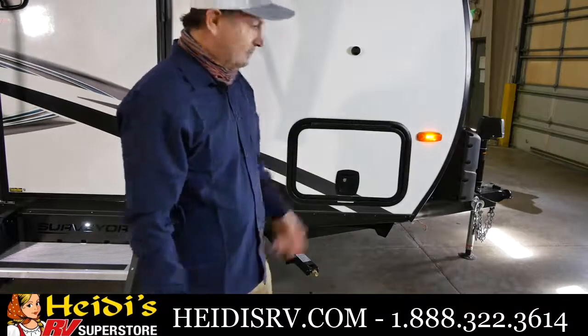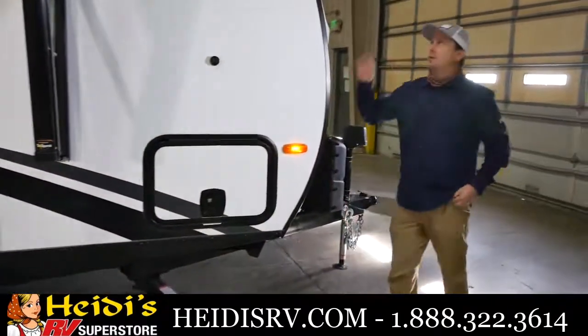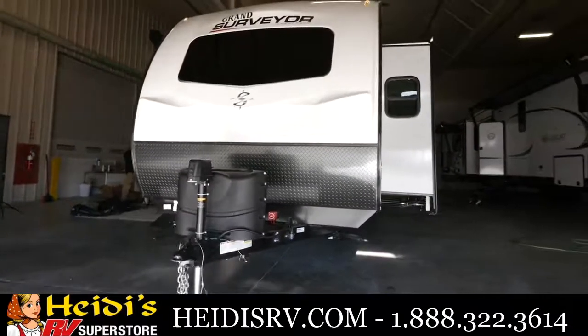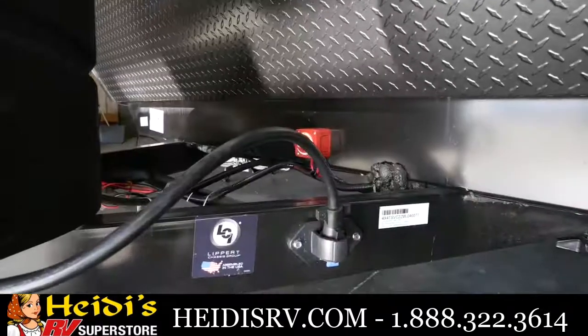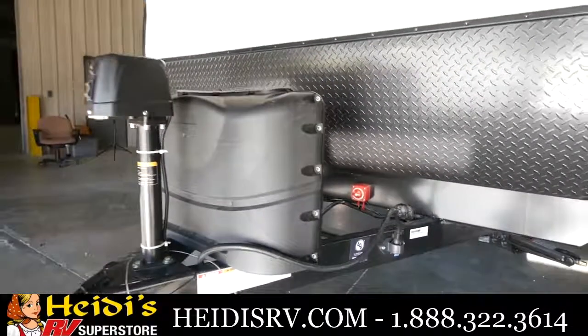And as I move towards the front here, I'll show you a couple more things we've added that make the Grand Surveyor different. Have a front cap going. It's one of those things that make a Grand Surveyor a little more grand. The front end, we've got safety chain holders, also a leash holder, battery disconnect, and a 7-plug. And we auto-loom the cables. It is literally the cleanest front end.